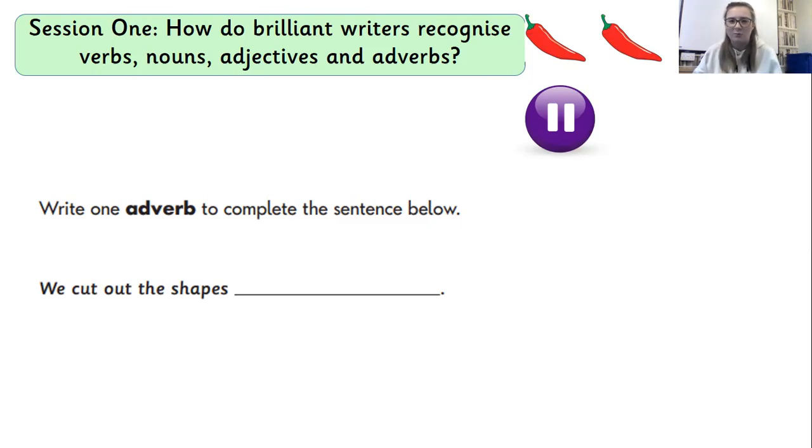So let's read the sentence to find out what the verb is. We cut out the shapes, something. So the cutting, that is the verb. You need to tell me how they cut them. How did they cut those shapes out? You're thinking of an ly word, an adverb. So again, you're going to write the sentence out and then write your adverb in for me. Best handwriting, off you go. Pause me here, don't forget to pause me.